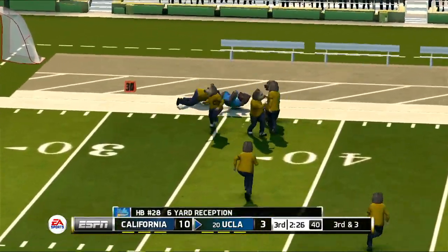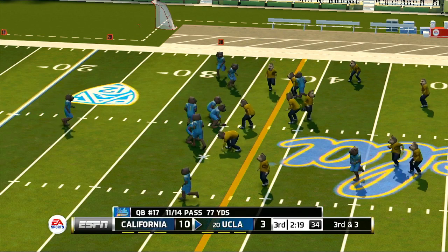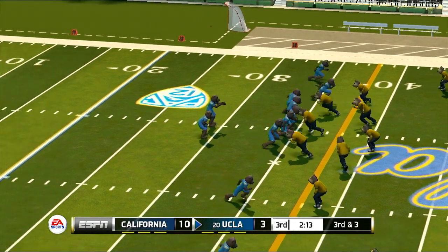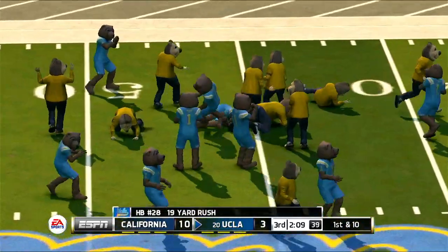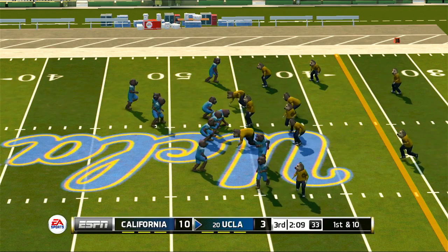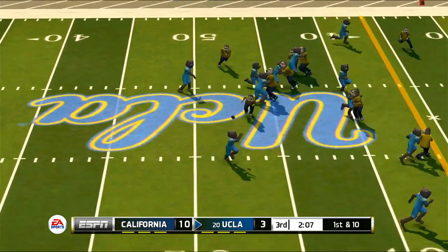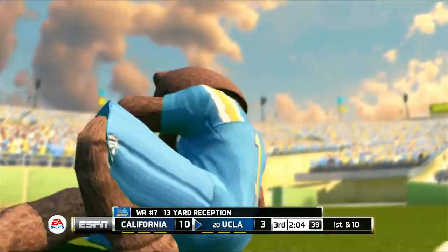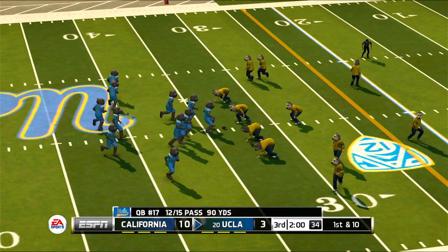Slings it. He's got an opening. That's a great tackle at the 35. Number 90 makes the tackle at the 35-yard line. Nice. Third down. Here we go. Brought down at the 46. Gets it. He's in space. He's tackled right around the 34. From the 34-yard line, first down.